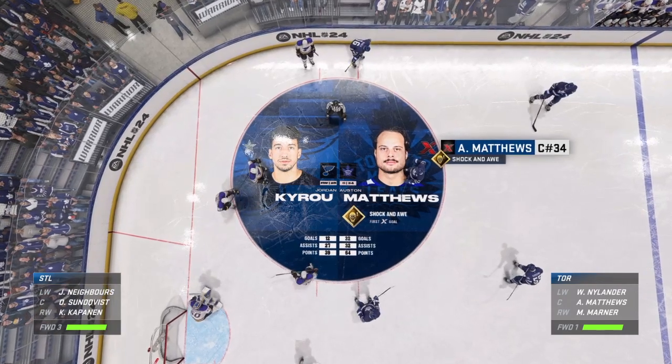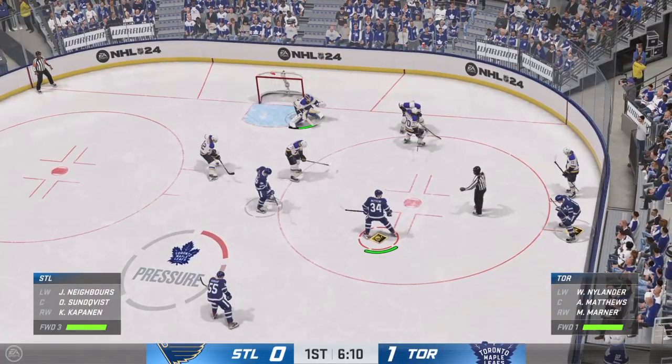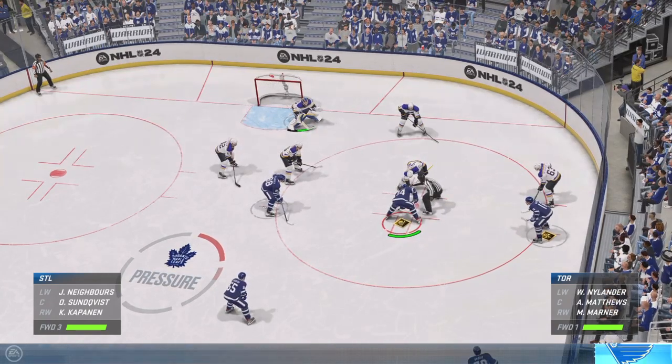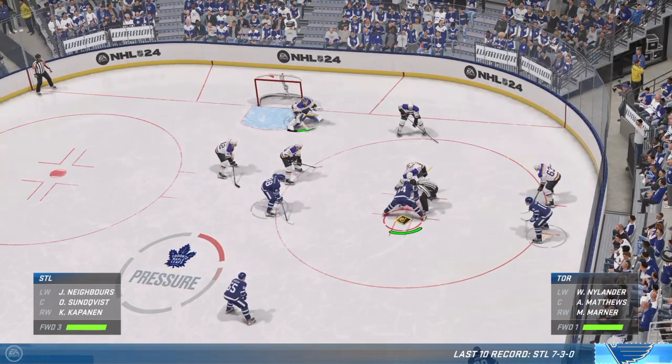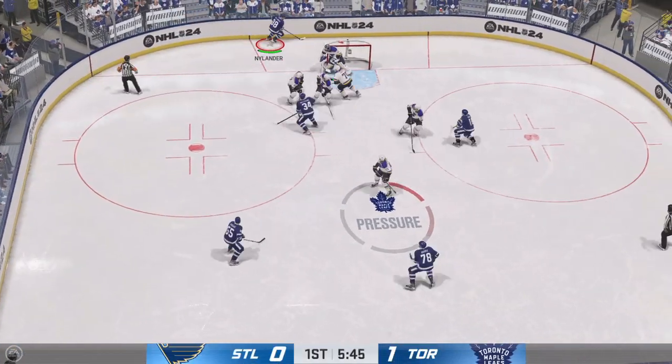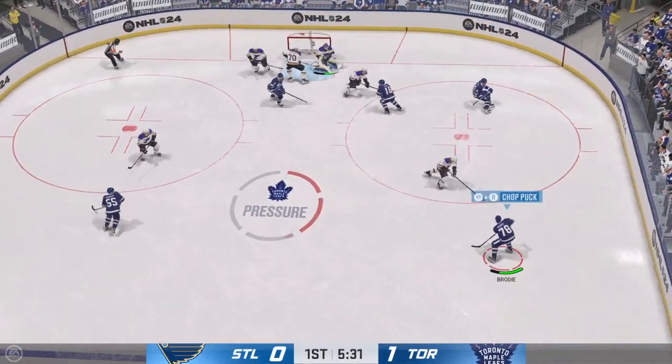For his team. Matthews can outwit the defense with a nice move, then finish the play with a quick shot. That's his shock and awe zone ability. Be on the lookout for one of these players to make an impact for their team tonight. Now, let's send it back upstairs.